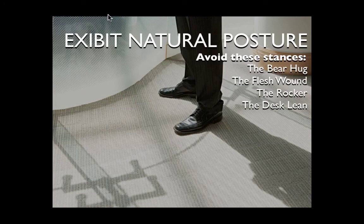The bear hug, anytime we cross our arms. When I cross my arms, this feels really comfortable. But it changes the way my audience perceives me. Do you guys notice a difference, Jenny and Sam? Right now I'm crossing my arms. What's the difference? So Sam says that I seem closed off.